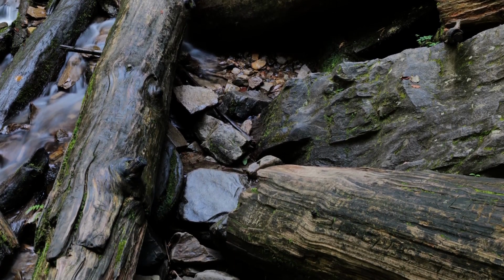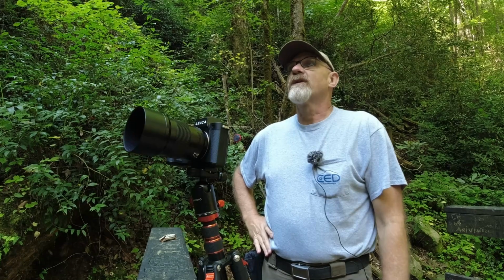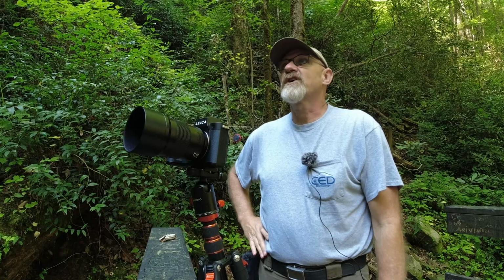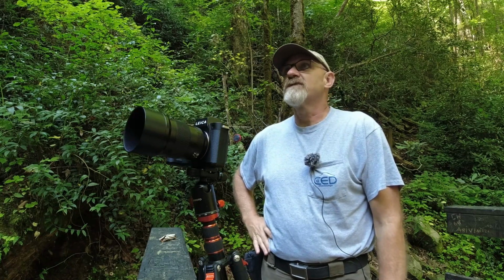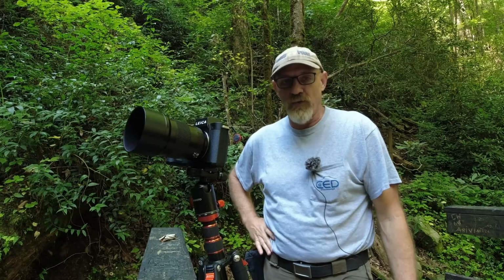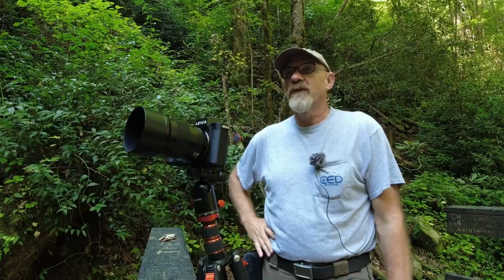So this is a beautiful cascade running over a cliff face that's covered in moss, and it's got a bunch of diffusion in it. It's something that's almost out of the Lord of the Rings. It's just incredible. This was well worth the trip.